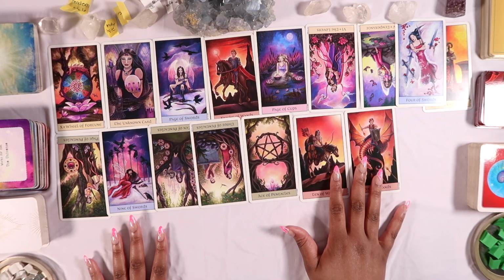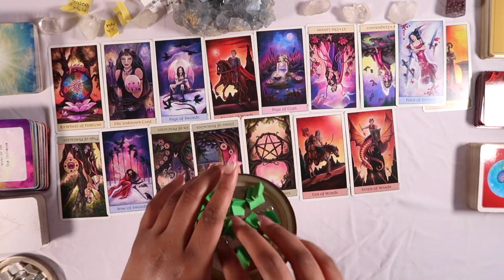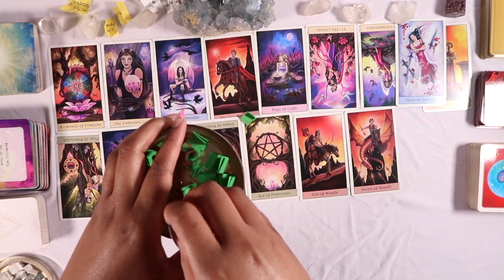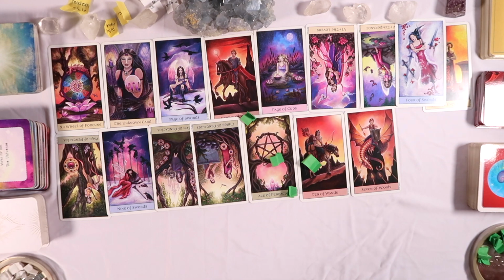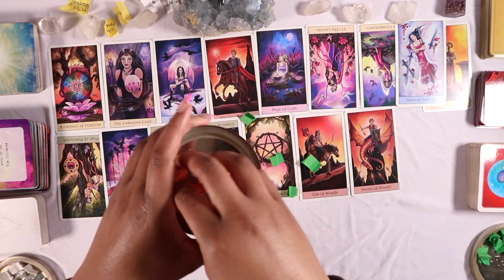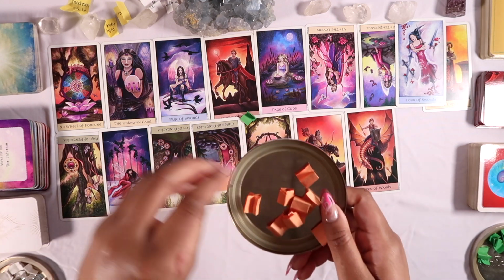Okay, let's keep going. Let's get into their hair and their skin tone. Let's put one more.